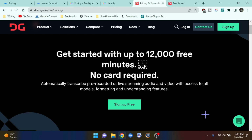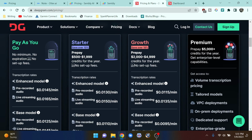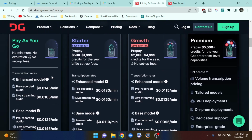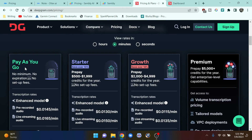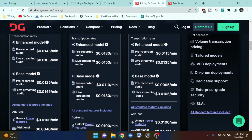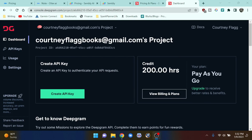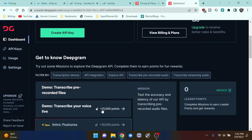So I thought that actually was a pretty good deal. Here, this is all their pricing if you're interested in it. But we're looking at this first one here that's pay as you go. It has the live streaming audio, pre-recorded audio. But when we go to the dashboard, after I sign in. Okay, so I got signed in, and right here we have 200 hours. Pretty awesome. And my plan is the pay as you go. So I really like that aspect.